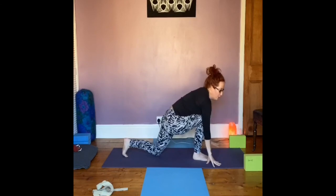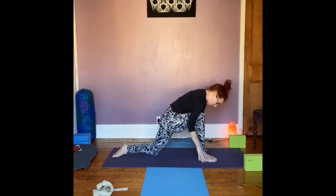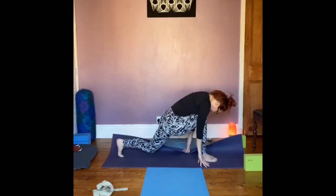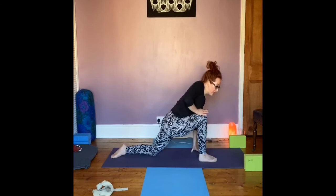Well, that was intense. So in our low lunge, we need that right knee over the right ankle. Try to get your left knee, if you can, further back. Place a blanket underneath that knee or roll the mat under to give it an extra bit of padding. Use your hands to push yourself up.